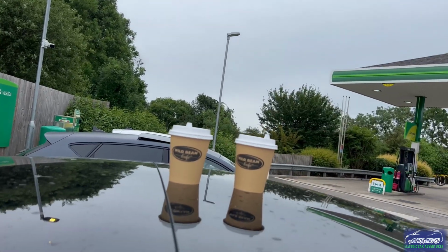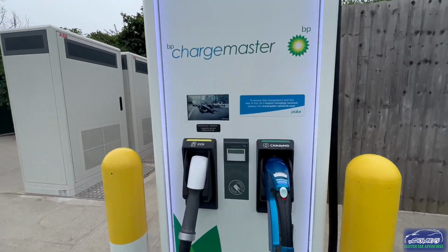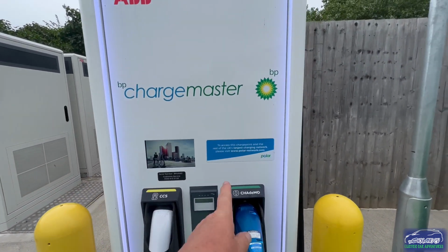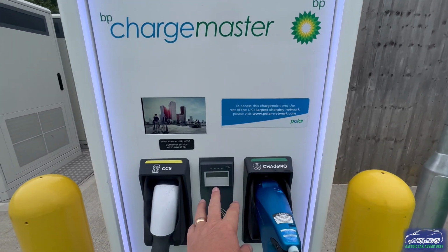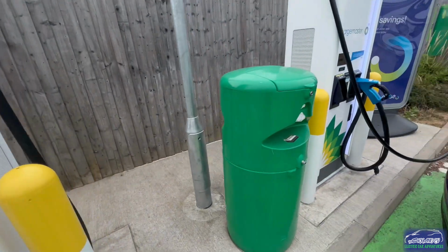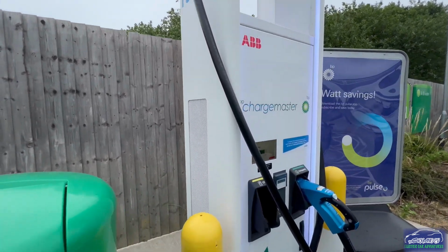Okay, we've stopped off for a cheeky wild bean latte, of course. And then we thought, well, stop for a coffee, and we've seen these Charge Masters. Now, luckily, they have gone onto normal cards. I just put my card on it, banged the CCS in, and away I went. Anyway, very disappointing. These are meant to be 150 kW, okay?